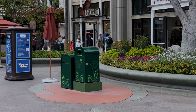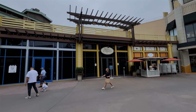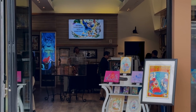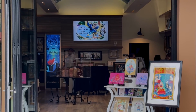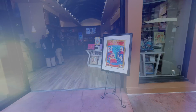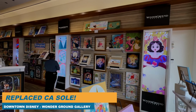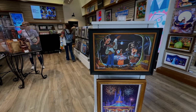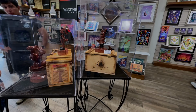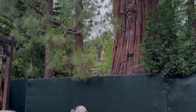No demo yet. No visible progress at Marceline's. Everything is still closed there. They still have the kiosks up there. But whoever had Wonderground Gallery on their bingo card for whatever is replacing Soul, you are the winner. Soul is now the Wonderground Gallery. And it looks just like the old Wonderground Gallery did. Lots and lots of art. Wonderful. Redwood Creek, we finally got some movement.